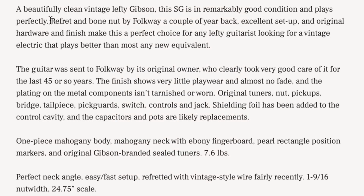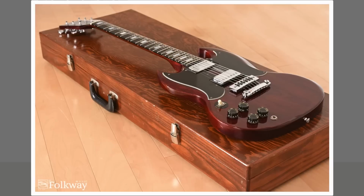Oh wow, despite being so clean, apparently it's been refretted. But that finish is in great shape. Normally these really do fade out. And I really appreciate the homemade case. That looks nice. It's probably pretty heavy, but the cases that came with these things stock didn't hold up too well over the years.